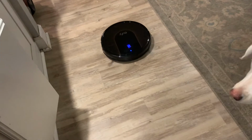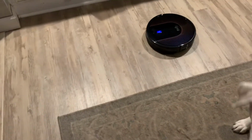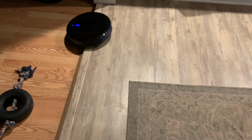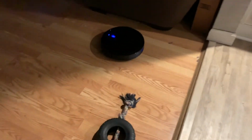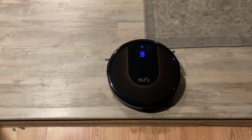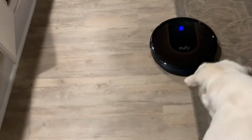See if it won't go off the edge. Hopefully it won't go off the edge, but it's traveling pretty fast. And right off the edge. All right. Pause it. Obviously, I'm going to have to put those crazy strips down. All right, and then I guess I can play again. I guess the quick clean.